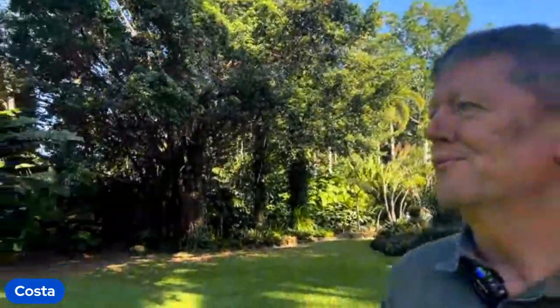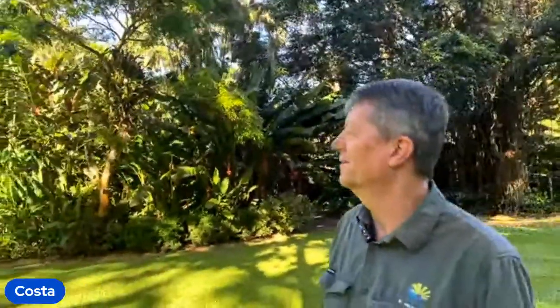Okay, so Costa, I'm the curator of Cairns Botanic Gardens, which means I'm basically the manager. It's largely an administrative role, but I oversee the gardening teams who look after this wonderful garden. Basically, I live in a box a lot of the time, but occasionally they let me out to come and have a look at this amazing place where we work. And yeah, it's just a really spectacular, wonderful garden to work in.